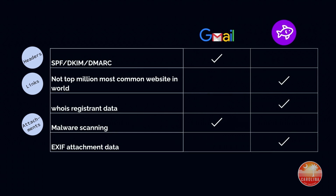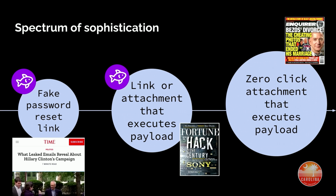There's going to be more examples of what it does later on. And due to time, I can't go through all these features that Phishy checks that Gmail doesn't check. But suffice to say, Gmail checks a lot of things on emails when it filters emails to your spam folder, and Phishy checks even more stuff. All right, so we covered the spectrum of sophistication, like least sophisticated, fake password reset link. Let's jump to the middle type.